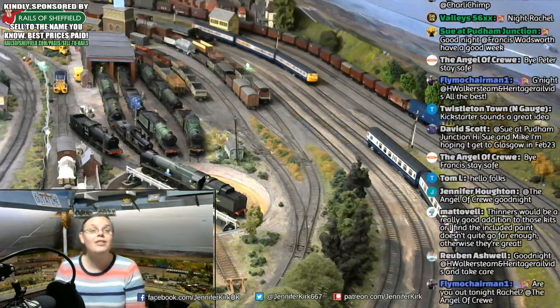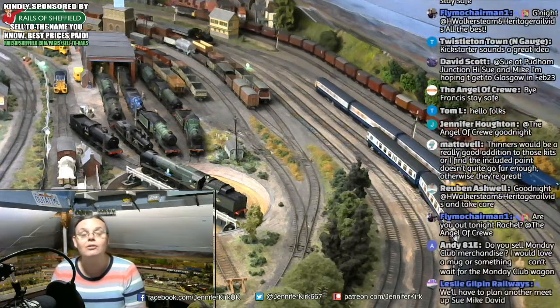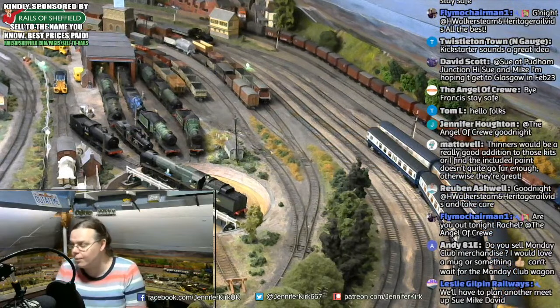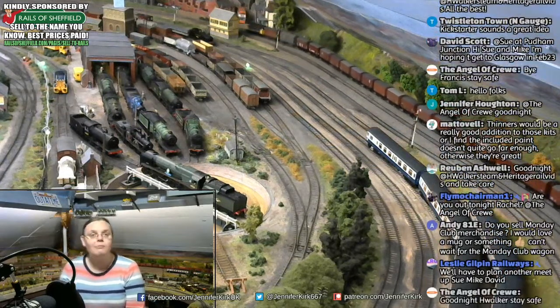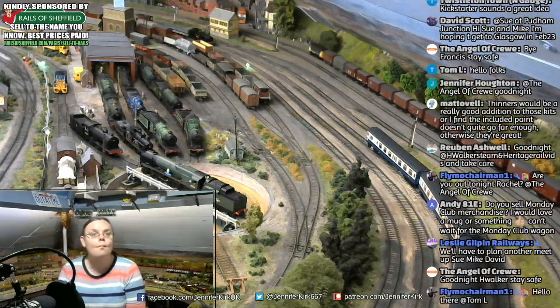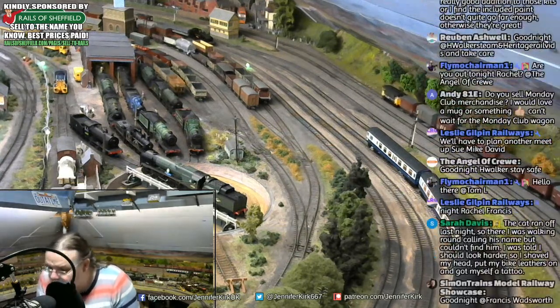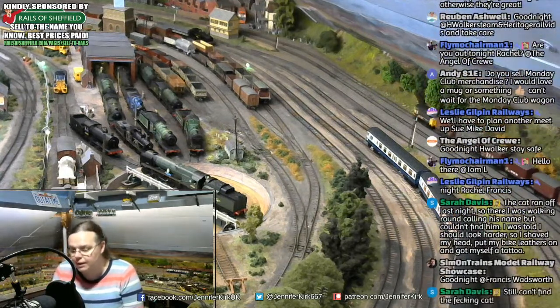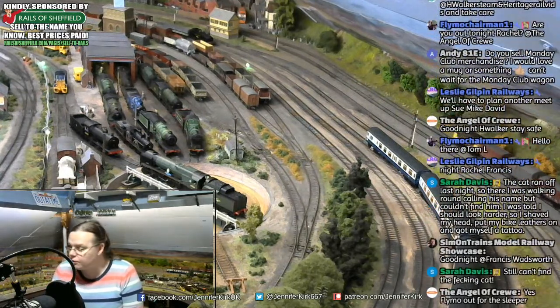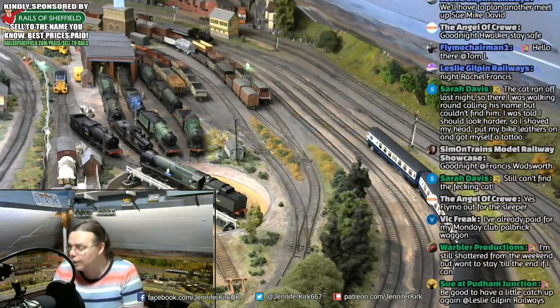Matt Ovell says thinners would be a really good addition to those kits, or I find the included paint doesn't go quite far enough. Otherwise, they're great. But we do have plenty of paint, so it's not really a problem. So I'm going to give it a try, but from the point of view of, can you do everything you need with only what's in the box? I think the paint's water-based because they're acrylic. How do you dilute acrylic? You can dilute acrylic with water, but you've got to be very careful with the amount you put in. Just a couple of drips, but it will make the paint go a little bit further.